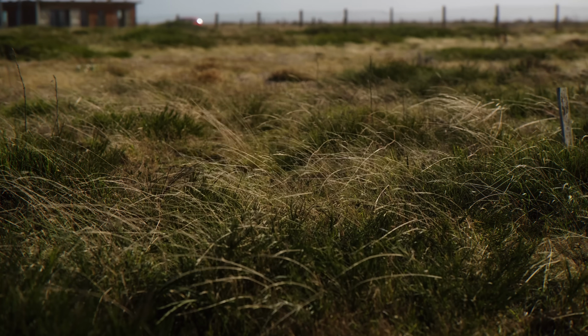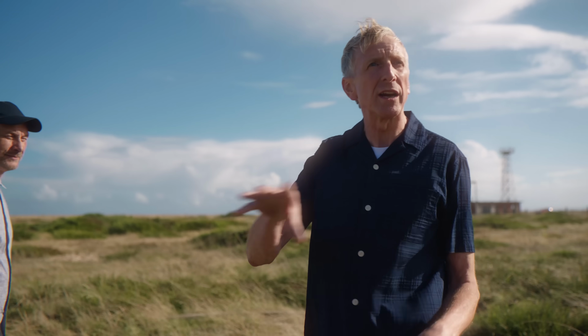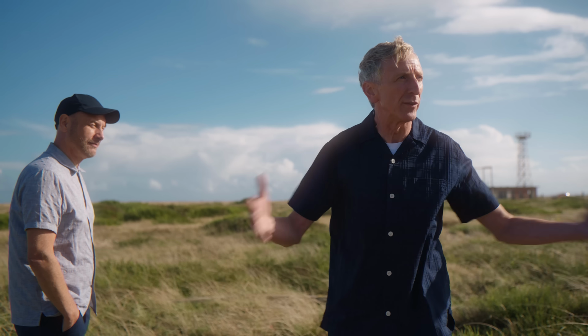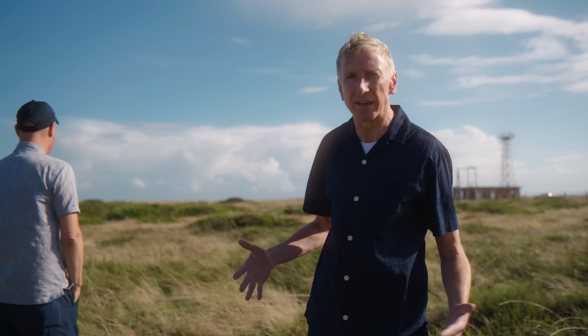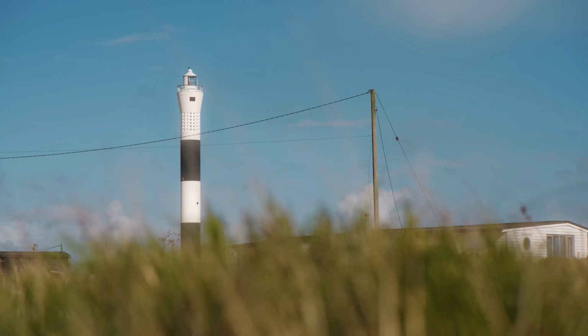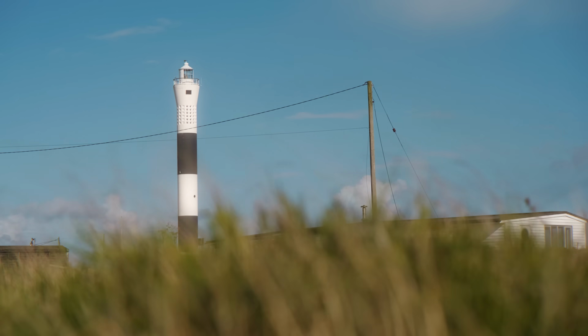So when we first bought the place, we had quite an ugly chain link fence which went around what is designated as our garden. But we took it down because we didn't want that kind of area to be delineated. We just wanted to look out of the house and feel as if the whole beach is our garden. And we had a great view of the new lighthouse.